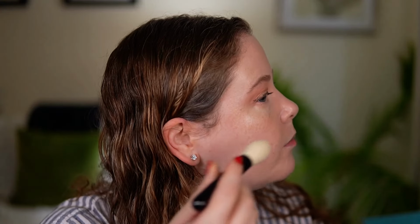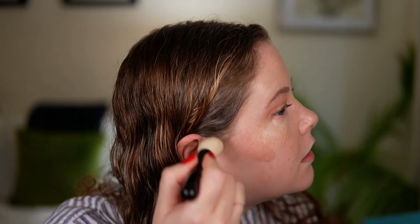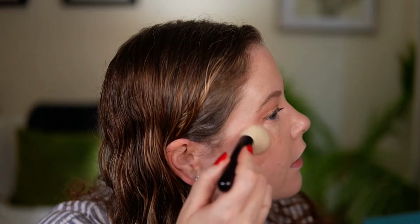Again, I do wish for a bronzer that maybe the compact were a bit bigger. So that is how it picked up, and that's how it looks just on there.